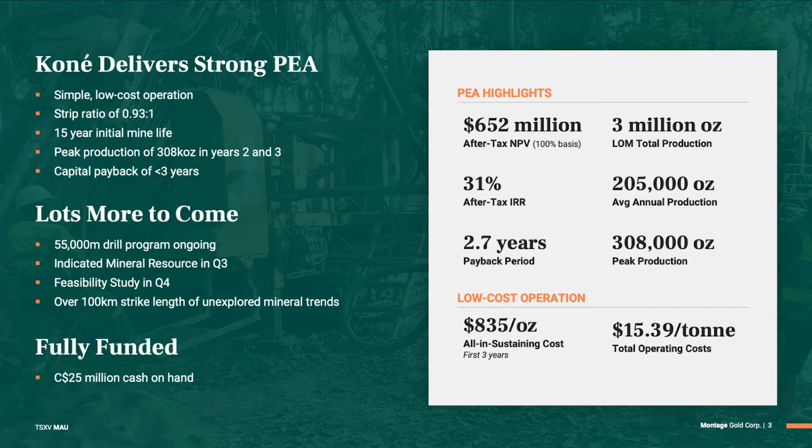Having completed the PEA, we are already probably 80% into the infill drilling program, which will then feed into the indicated resource in Q3. And the aim is to complete a full feasibility study on this project by the end of this year. A lot of exploration upside still to be realized, and I think that's perhaps the second part of the business plan, is to not just have the Koné deposit as a very strong project to start with, but I believe that as we increase exploration around and as it becomes the center of gravity in the district, we can add further resources to this and make it even better.